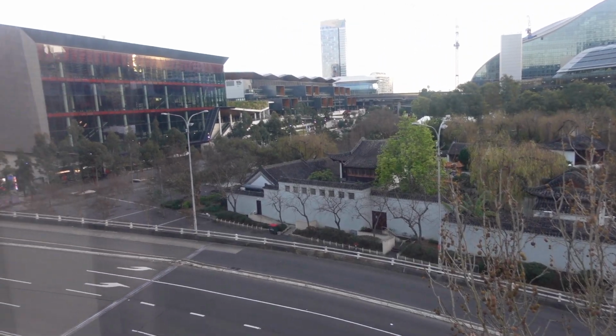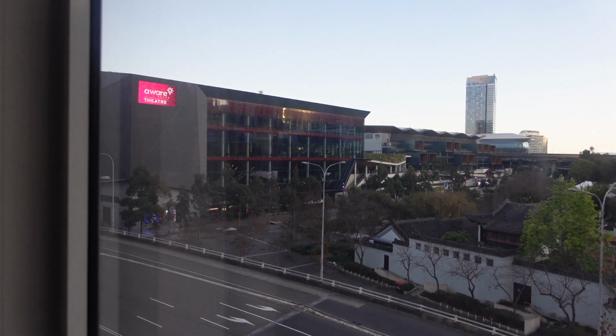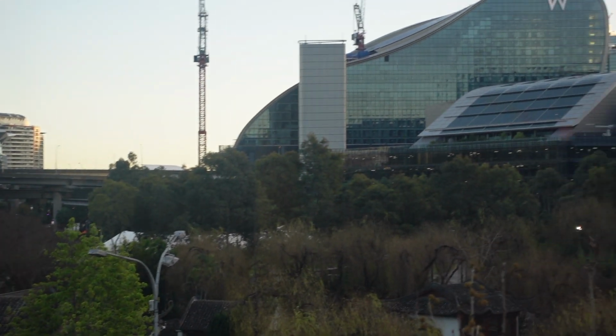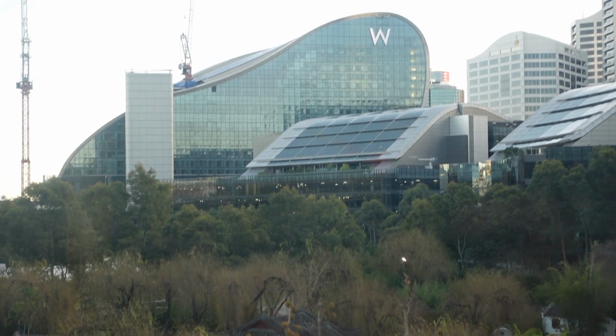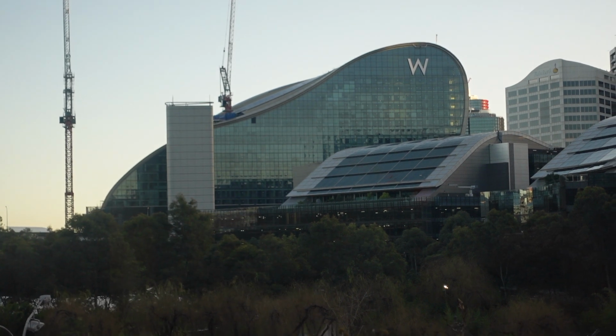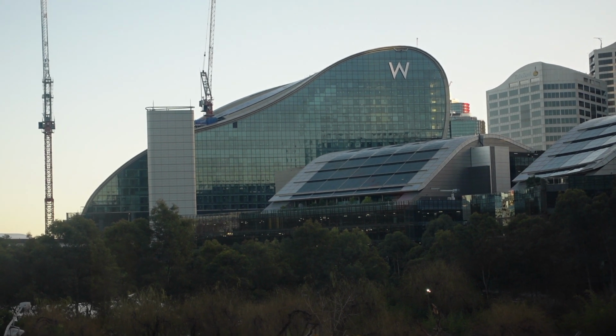On that side, this is the theater. Next to the theater is ICC Sydney. So that side is Darling Harbour. Opposite to my room, this is W Hotel. W Hotel is going to open in May 2023. If we have any chance, we will have a hotel review on this hotel as well.